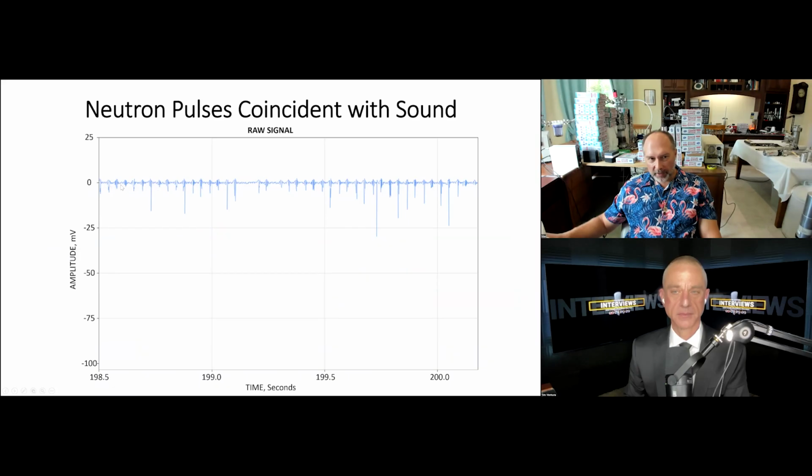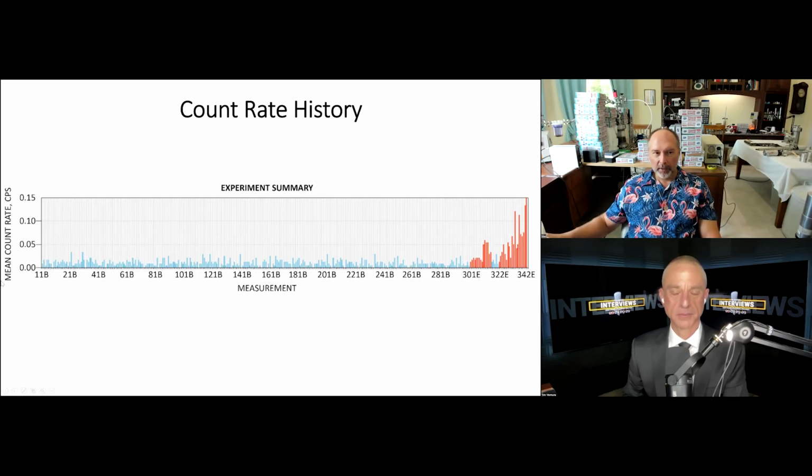And almost every time when the sound is on, we see these acoustic pulses, and then very few of them in between, like I only see one of them in between. So this tells me that my neutrons are synchronous with sound, and that's what you would expect from bubble fusion when your fusion is driven by acoustic cavitation. So I was very happy to see this result, and I proceeded to conduct another test.